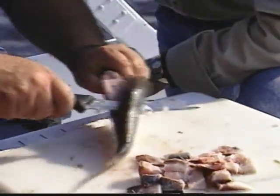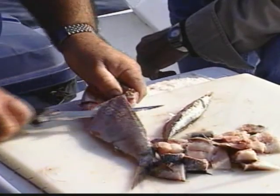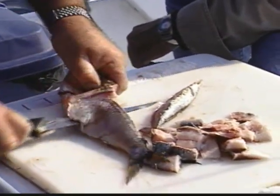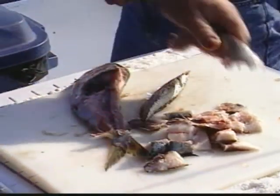I notice you have a fairly sharp knife there, Captain. Is that important? Yes, I do. You must have a sharp knife. Otherwise, you're just going to tear up the baits. These are real soft. Do you have them fish kind of frozen, or are they kind of... No, they're fresh. They're just really fresh.